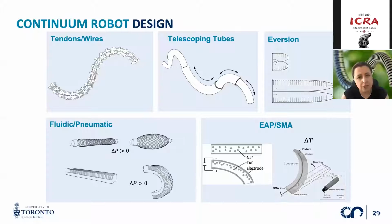And so the challenges in researching long and thin continuum robots are really that it's going to be important to solve how to maintain stability of our continuum robot, avoid buckling over these long distances, and still have useful motion capabilities and steering while being able to bear a sufficient load.